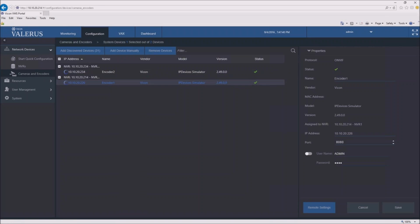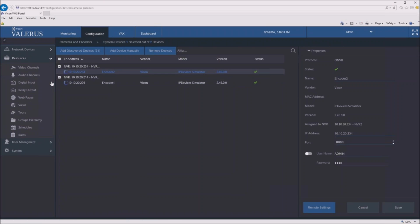These steps cover really the hardware. We have the NVRs added, we have the cameras added, and now we can go in and look at everything that they brought into the system as resources. I am going to show you the resources, focusing on the video one.